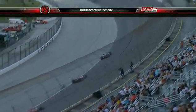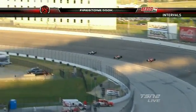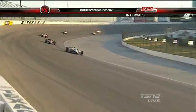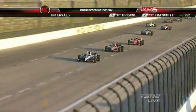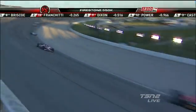Race settling down just a little bit. We don't see side-by-side racing up front, at least. Ryan Briscoe continues to hang on to the lead by about 0.2 of a second over Dario Franchitti. The first 4 cars running within a second of each other. Dixon 3rd, Power 4th, and Helio Castroneves running in the 5th position.